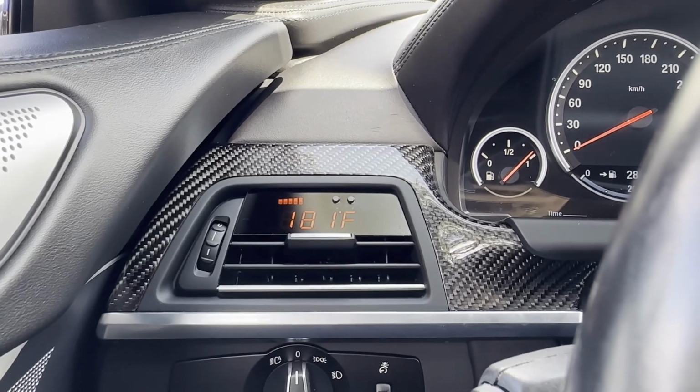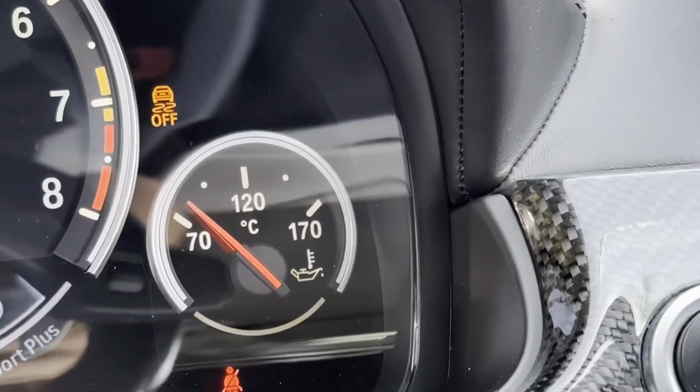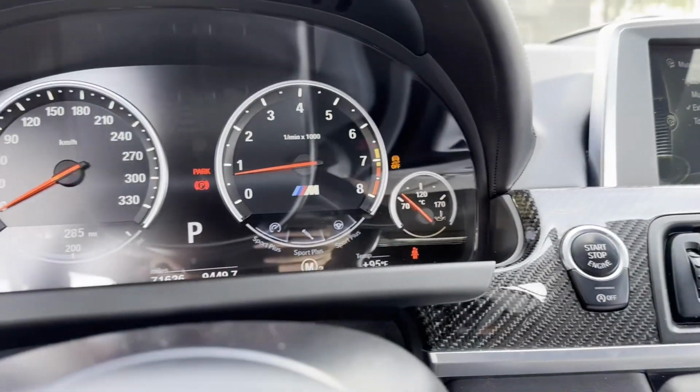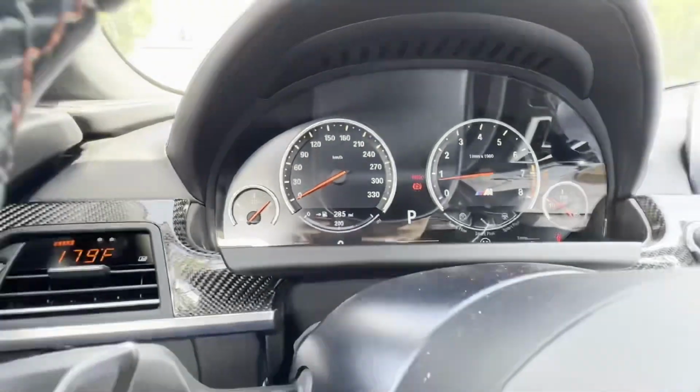So yeah, this is basically what I got the gauge for, to display the coolant temp and oil temp, because I can't read Celsius like that. If you didn't know, the car's in kilometers. I got it from Canada.